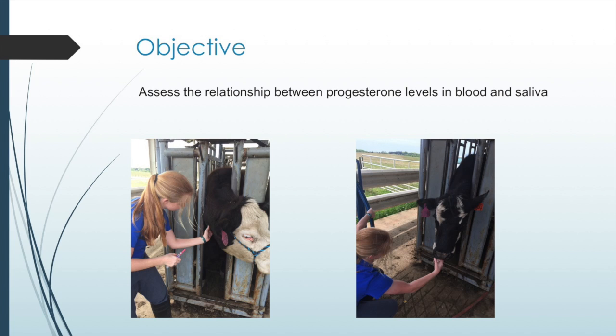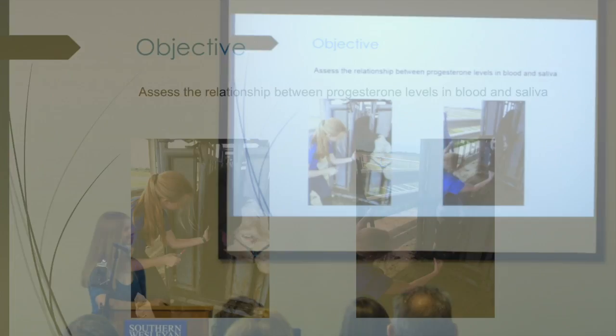This first picture shows taking a blood sample, and the second shows taking saliva. And as you can see, the cows really enjoyed our time together. So in March and April of last year, we went and we took blood and saliva samples from 5 different cows every afternoon for 21 days straight.